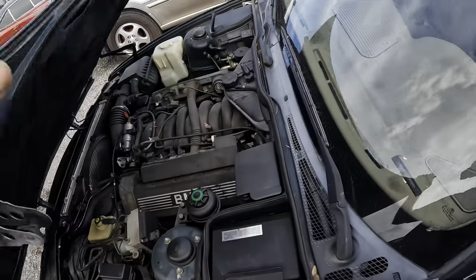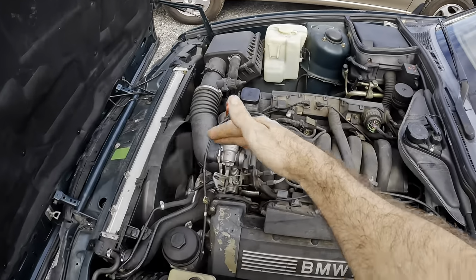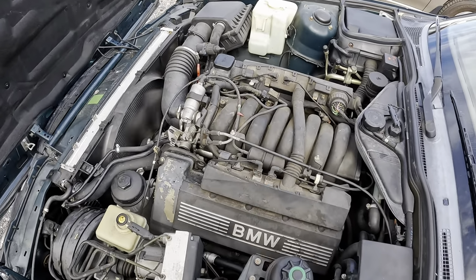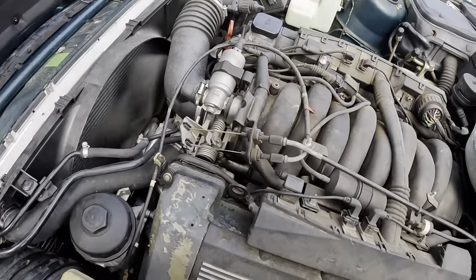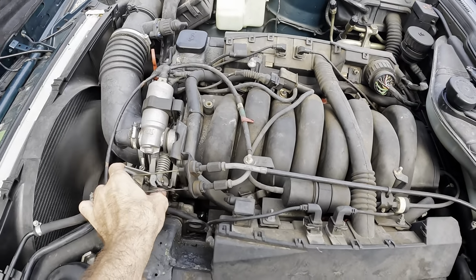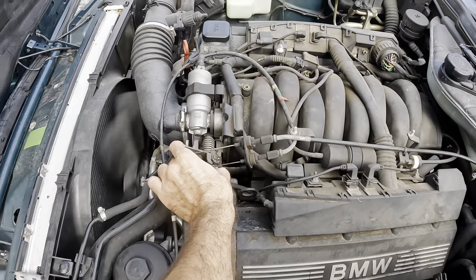Race car style. Uh-oh! I have deceived myself. I thought this was a straight six. It appears what we have here is a 3-liter V8. Interesting. And she's starting to smooth out a little bit. Let's give it some throttle. Yeah, it's clearing up some.